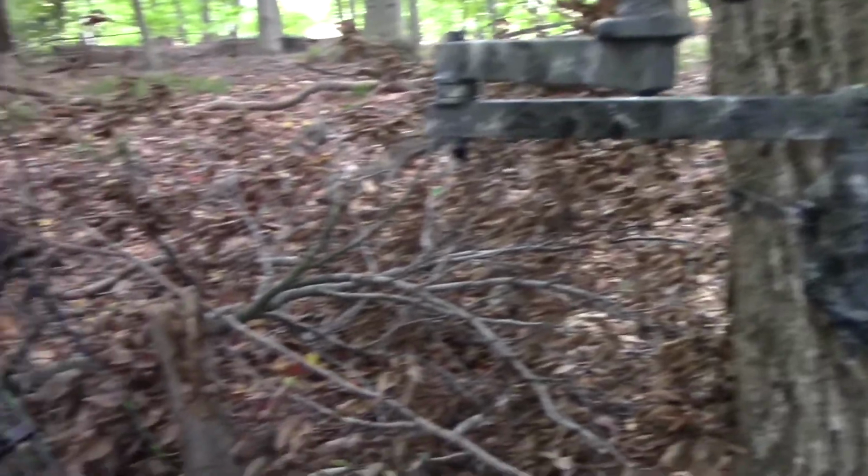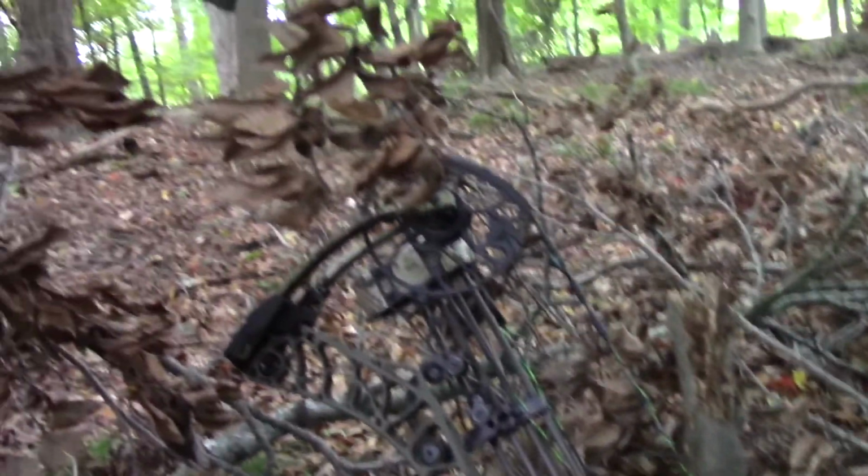But I'm hoping we get some deer activity tonight, maybe even a big buck.